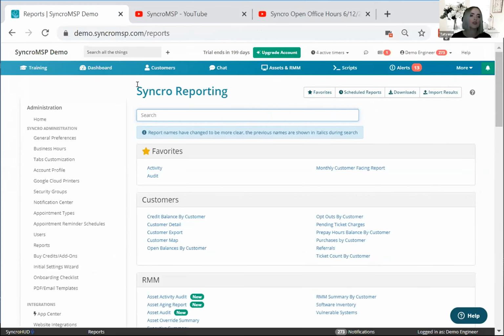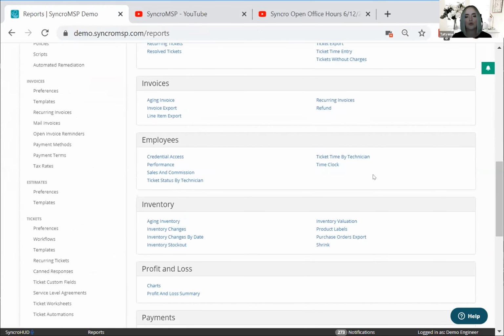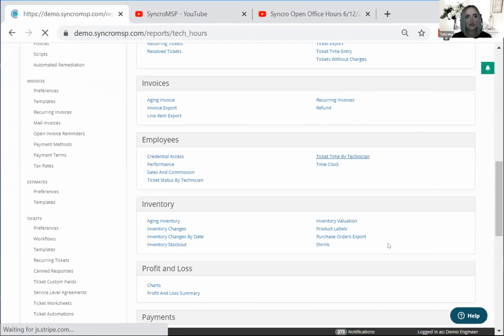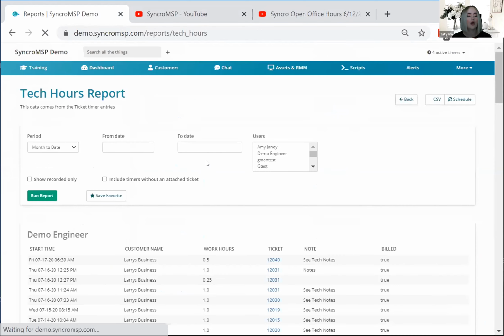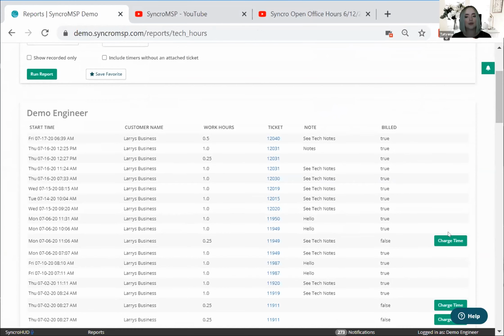What I'll do is I'll share my screen and I'll show you the report that she's referring to, and hopefully we can get a little bit of clarity here and point you in the right direction. So the report that she's referring to is, if you go over to the Syncro reporting, you scroll down just a bit, and it's actually under the employees, and it's this one. It says ticket time by technician. This will show you all the time that is spent on any ticket, whether it's being billed or not.